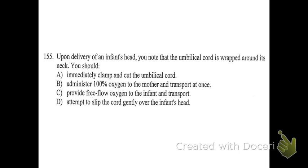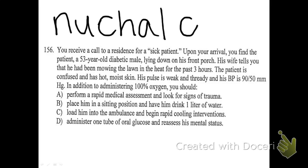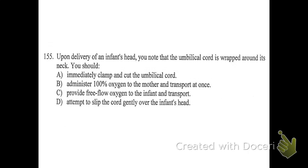So, question number 155. Upon delivery of an infant's head, you note that the umbilical cord is wrapped around its neck. What should you do? Anyone remember what this is called? We have a specific term for it that starts with an N. It's called nuchal cord. Let me write this one. Hold on. When an umbilical cord is wrapped around the baby's neck, it's called a nuchal cord. So, that's not what I wanted it to do. It went away. Sorry, guys. Hopefully you caught that real quick.